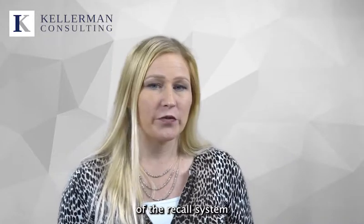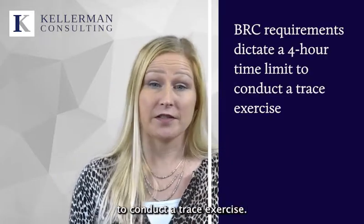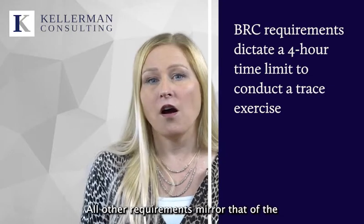Clause 3.11.3 requires sites to conduct at least one mock recall, here referred to as a test of the recall system, and should include a traceability exercise as part of the system test. Unlike SQF, BRC requirements dictate a 4-hour time limit to conduct a trace exercise. All other requirements mirror that of the SQF code.